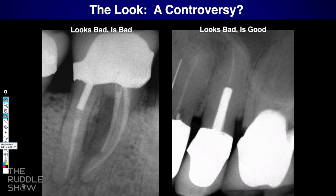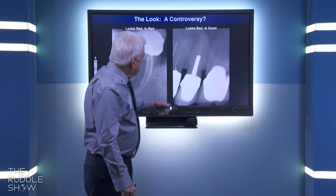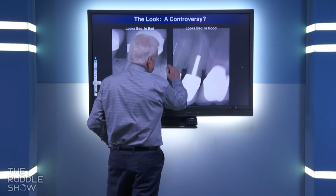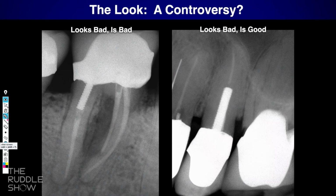Now, this looks pretty bad to me. But you know what? Ask a question. If you must speak, ask a question. When was your work done? About 35 years ago, doctor. I hope my work lasts 35 years, but look at this. This is a really stupid little preparation here. It's got a silver point in the lingual, in the buccal. You're over here. But again, if we look at the rules of symmetry, we're not centered.